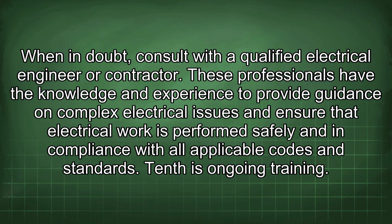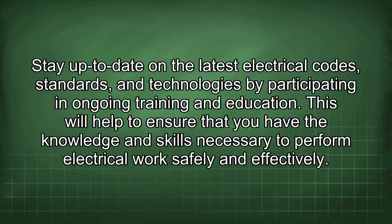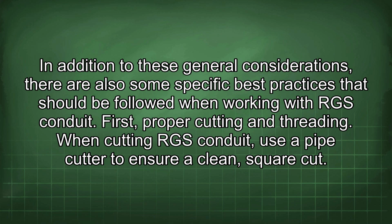Tenth is ongoing training. Stay up to date on the latest electrical codes, standards, and technologies by participating in ongoing training and education. This will help to ensure that you have the knowledge and skills necessary to perform electrical work safely and effectively. In addition to these general considerations, there are also some specific best practices that should be followed when working with RGS conduit.